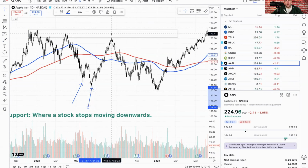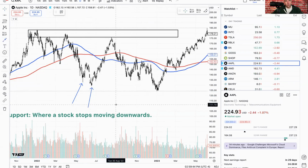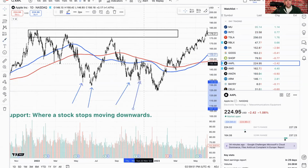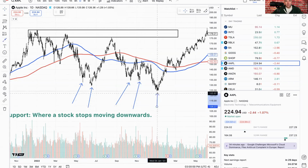Okay. And then we see it drop back down. It finds a nice bounce here, right? We have a little bit more support, pushes higher, it comes back down. We find a little bit more support, pushes up, and it comes back down, and it comes a little bit lower than where this previous support was, but it still is support.